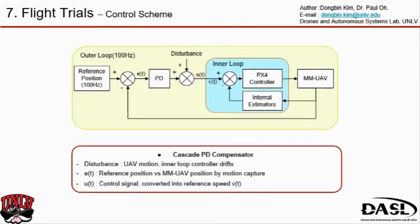This slide shows details of the cascade PD compensator. The inner loop is the controller of Pixhawk, which provides an internal estimator. But the inner loop control wasn't enough for precise MM-WAV aerial manipulation. So on top of that, we designed an extra loop controller, called the outer loop. We define disturbance as coming from UAV motion and also inner loop controller drift from the sensor. The error is computed from the reference position and the MM-WAV position by motion capture. Then the PD compensator converts the error into a control signal, which is converted into the reference speed for the Pixhawk controller.